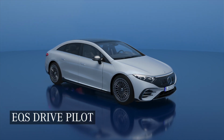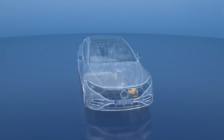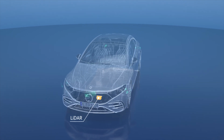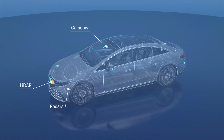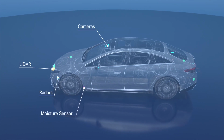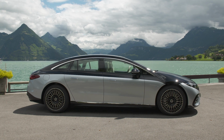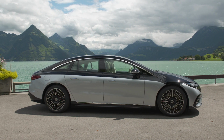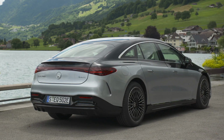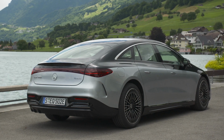Positioned at the top of a growing list of EQ-badged models, it also acts as a technological showcase for the Mercedes-Benz brand, featuring a number of innovations we can also expect to see on upcoming models, including a LiDAR-based Level 3 autonomous driving function. Aesthetically, the EQS is a radical departure from traditional combustion engine Mercedes-Benz models, with a cab-forward profile similar to that previewed by the EQS Vision concept back in 2019.